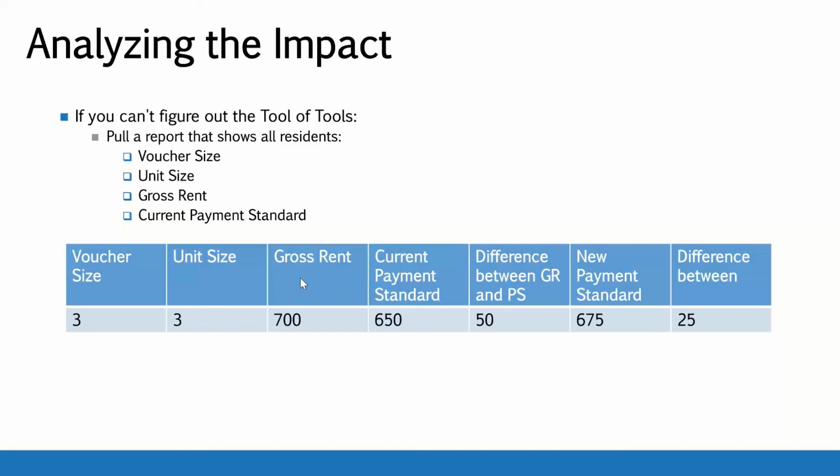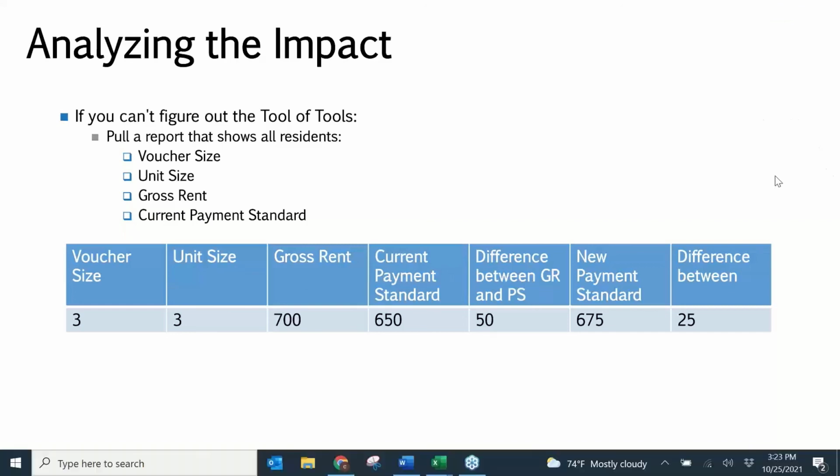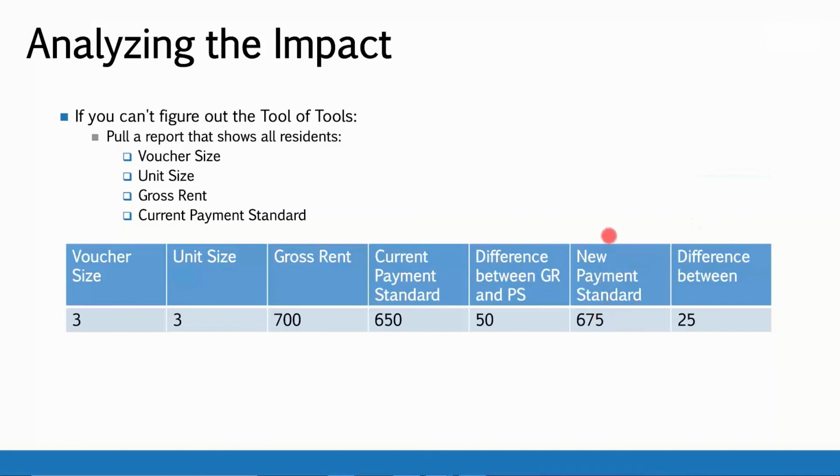You want to know the gross rent of the unit, the current payment standard, what the difference is between the gross rent and the payment standard, and then what your new payment standard amount is going to be, as well as the difference between your new payment standard and your gross rent. So in this case, what we can do from some old school analysis is see that by increasing our payment standard from $650 to $675, it's going to increase your HAP cost by $25, right?